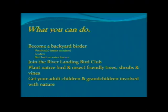Here's a whole new topic that I hope we'll get somebody to come in and talk about. Native trees, shrubs, and vines. Because native birds, native insects, native vines all develop together. A native oak tree will support over 500 species of caterpillar. A lot of these Asian plants that people put around your yard, and we got way too many crepe myrtles here, those things are worthless as far as supporting birds and insects that the birds need. Because baby birds, almost of all species, grow up eating caterpillars. Get your kids involved in this stuff.